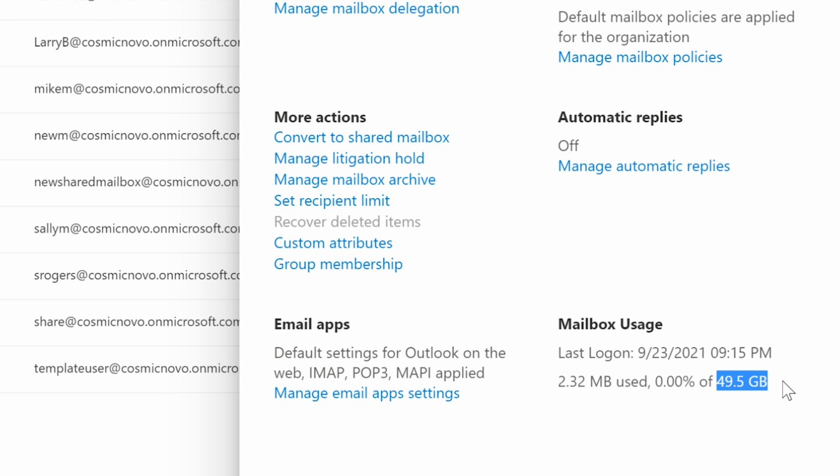Now, giving somebody this big of an inbox is overkill for somebody who just takes regular emails. They're not somebody super important. So having 49.5 gigabytes is a bit of an overkill. But what if it's like a 2 gigabyte or 4 gigabyte or 5 gigabyte limit? This is something you can reach. Any regular person working at a company can reach this limit within a year or two in an inbox.